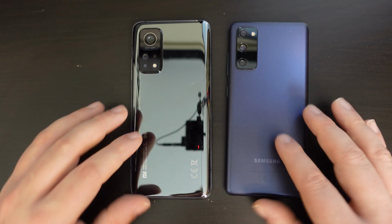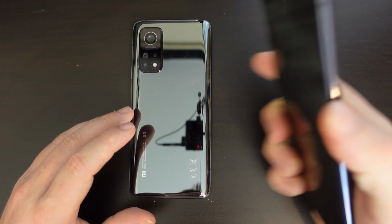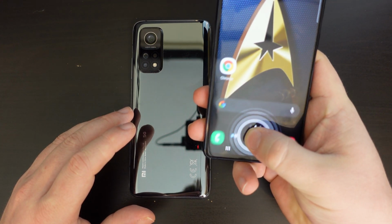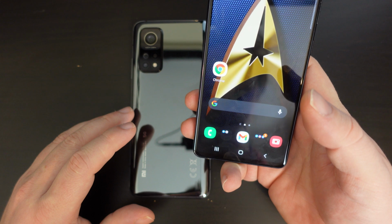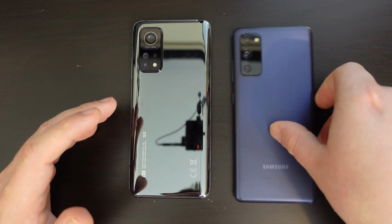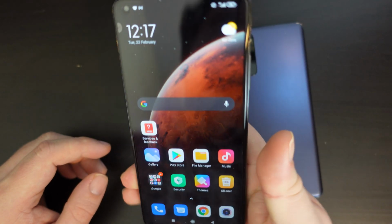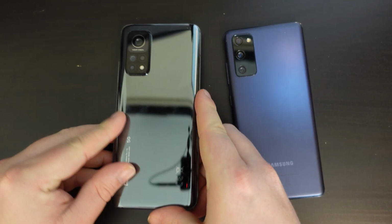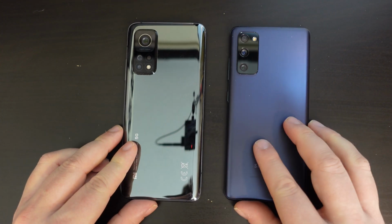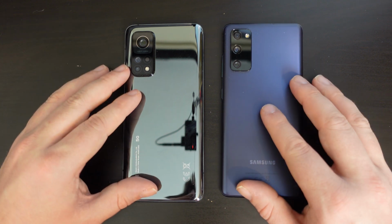One last thing in terms of usability is where the fingerprint scanner is. So on the S20 FE 5G, it's in-screen. It's an optical one, which means it blasts light out at your finger to unlock. Whereas with the Mi 10T Pro 5G, it's a side-mounted one, as we've seen in quite a few devices in 2020 from Xiaomi. Devices we've reviewed, such as the Poco X3 NFC, the Redmi Note 9S, and others.